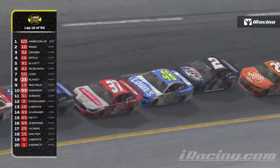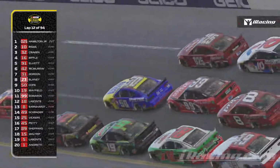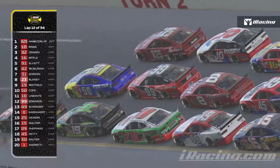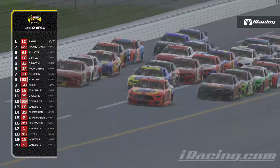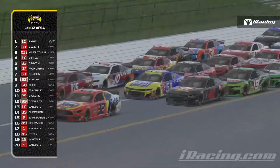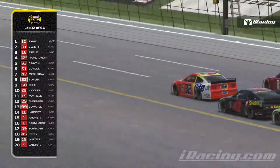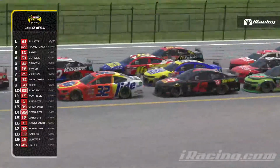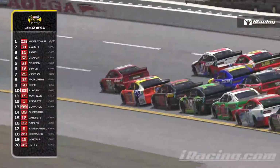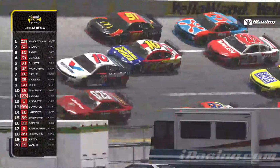But at the front, it is the 025. Oh no, it's not. It's still a 32. I don't know why my leaderboard is all messed up. The 32 of Ricky Craven is out front. And there is the 025 to the front of the field.